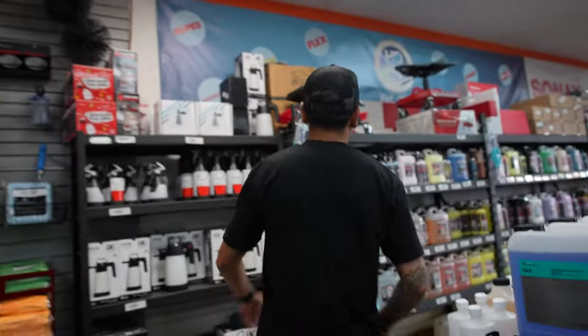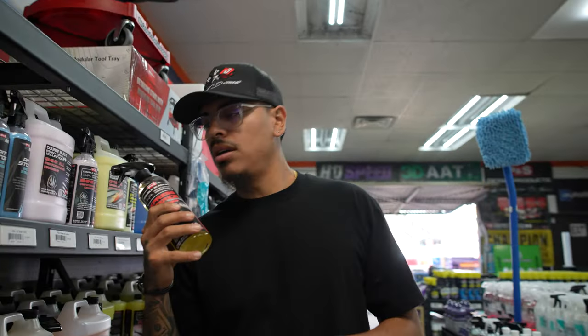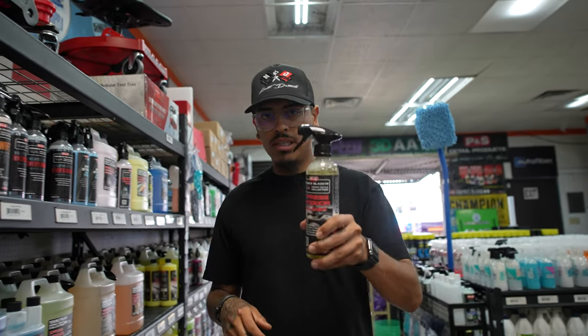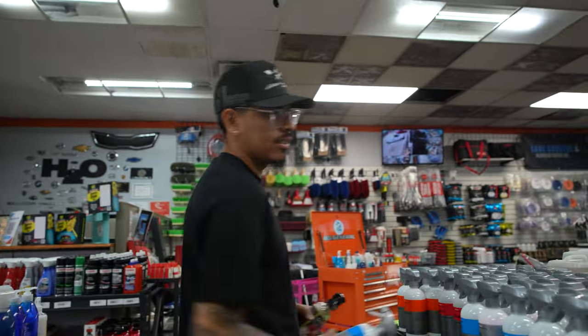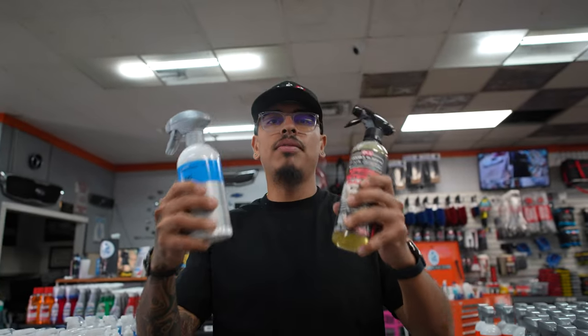Now, interior. Can't forget about the interior here. My go-to has always been Express Interior Cleaner. This thing is just phenomenal. Works good, at a good affordable price. So this is what I use. And then for something that you just need for maintenance, I use ASC. So these two things are my go-tos in my van.